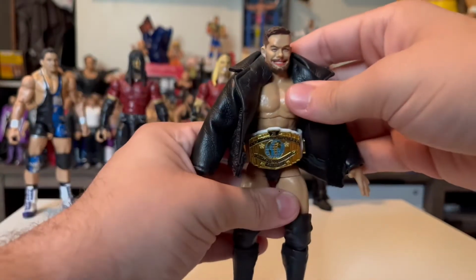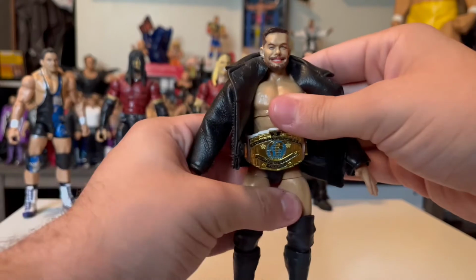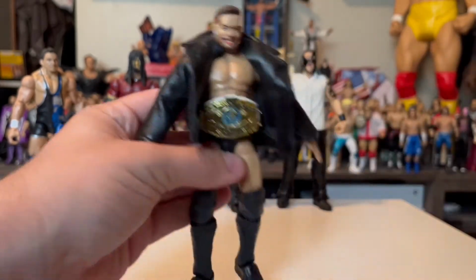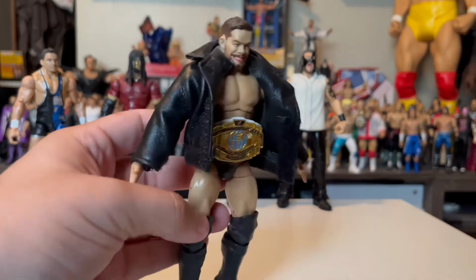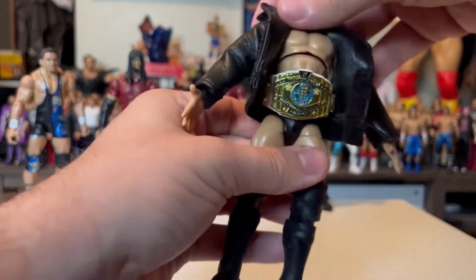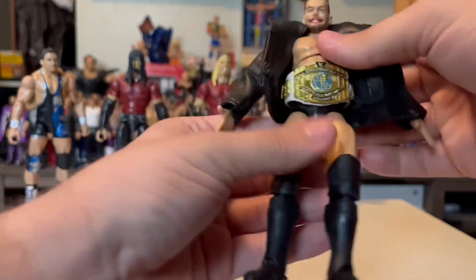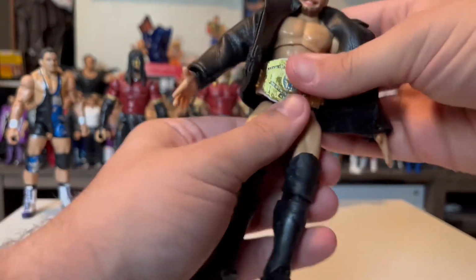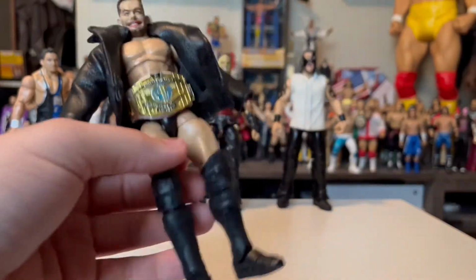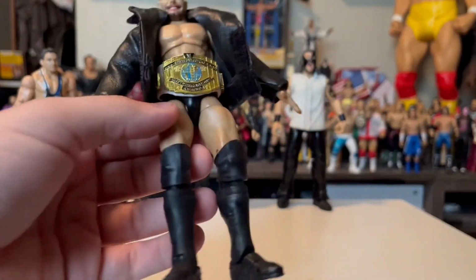I mainly keep this as a display piece as I do all my figures, but as you see, I got the Intercontinental title with him. I kind of just acetoned everything off of him. This is kind of a plain figure. The only reason I included this in the honorable mentions is simply because it's a custom Ultimate Edition. This is my only custom Ultimate Edition I've done. Let me look around my collection real fast. Yeah, it looks to be the only custom Ultimate Edition I've done.